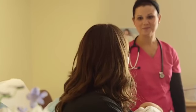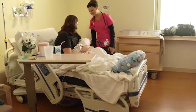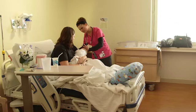Your nurse will care for you and your baby in your room. The nurses plan their care so that you and your baby are not separated during your stay on the mother and infant unit. If your baby does go to the nursery for any reason, the baby and mother's bands will need to be matched when the baby returns to your room.